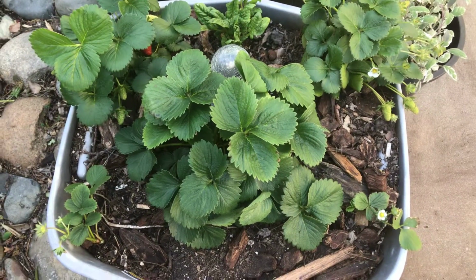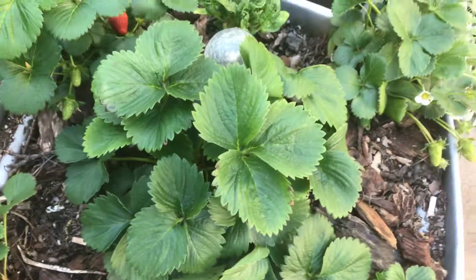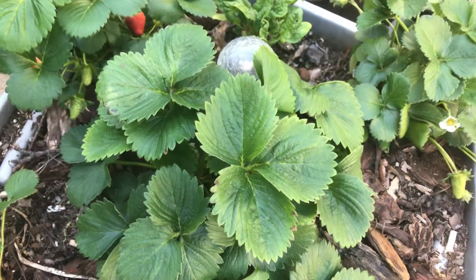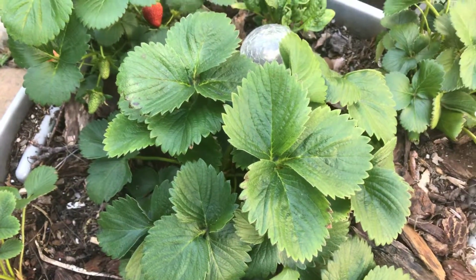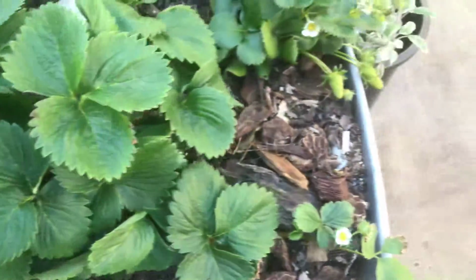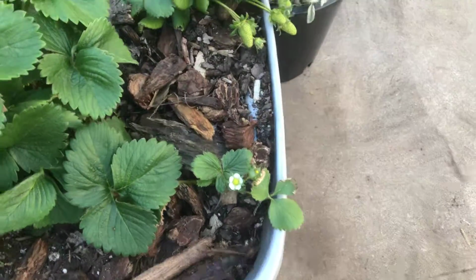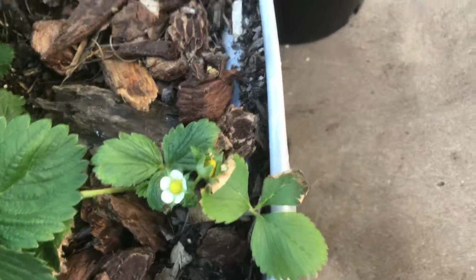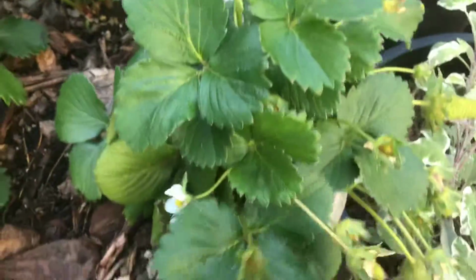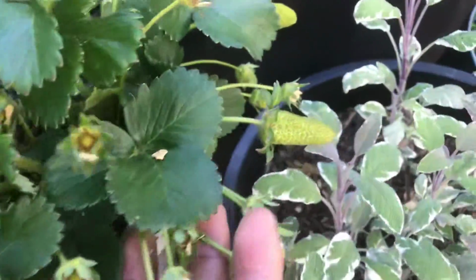Strawberries are almost ready. Here in front is the Ever Sweet, a later variety that bears fruit at a later season. But most of my strawberries here are the Everbearing, and as you can see, it's already flowering. I'm producing fruit, as you can see.